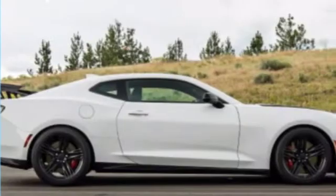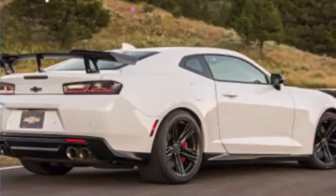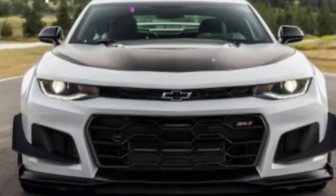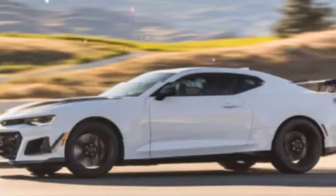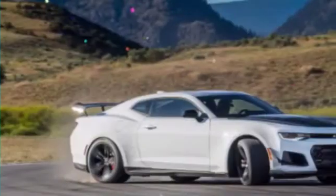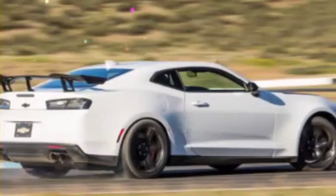Everything new on this car, both what's visible and especially what isn't, is there to turn it into a precision instrument on the racetrack. Around a road course, the ZL1 1LE stands alone as the quickest pony car ever put into production, a claim to which its 7:16 lap time around the Nürburgring attests. Simply put, this is the best of the breed, and it's not even close.